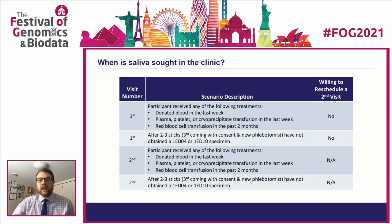And that is really where our relationship with DNA Genotech begins. And this has been something that we have done from the very beginning stages of the program, again, in an effort to ensure that we have DNA stored for nearly every single participant that joins.